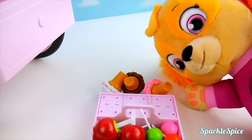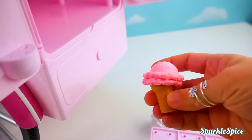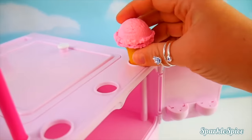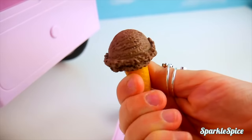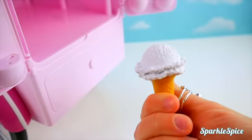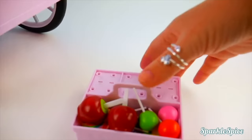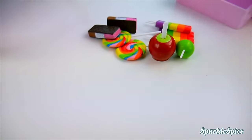Let's get it organized. Okay, let's start with our strawberry ice cream cone. It looks so yummy. It's gonna go on top. We've got a couple more cones. What's this one? It's chocolate. Yum. And our last ice cream cone is a vanilla. There's our cones. Now we'll take the rest of our yummy treats and dump them out to organize.